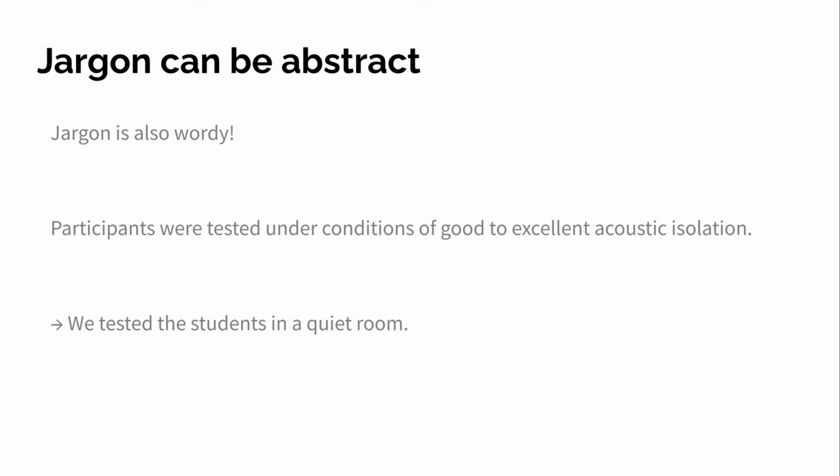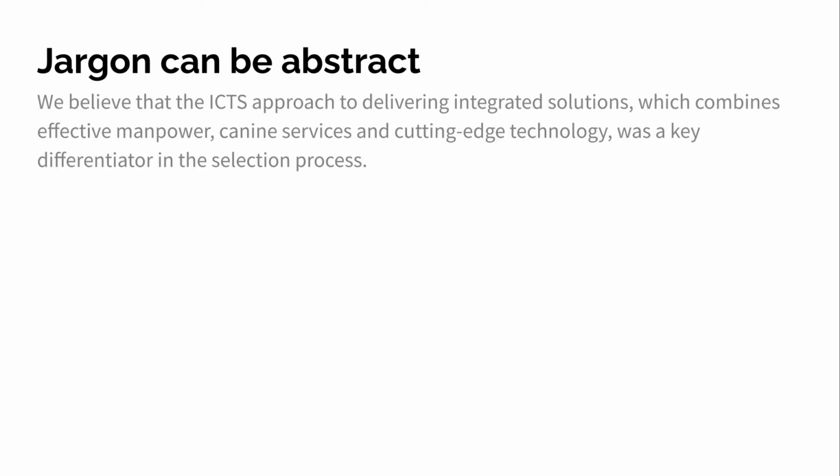"We tested the students in a quiet room." It's more concise, and it's more precise. Let me give you another example of this jargon. "We believe that the ICTS approach to delivering integrated solutions, which combines effective manpower, canine services, and cutting-edge technology, was a key differentiator in the selection process." What does this sentence mean?